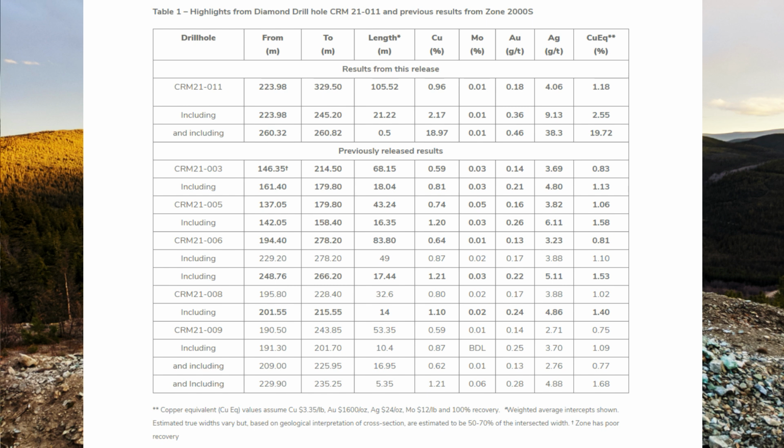And we're pretty pleased. We think not only can we expand the resource, but if you notice that looking at the resource table in the news release, just about all the intercepts are of higher grade than what's in the table. So that gives us the potential to not only grow the resource as far as tonnage goes, but also potentially deliver a higher grade resource on an updated resource estimate that we're working on right now.